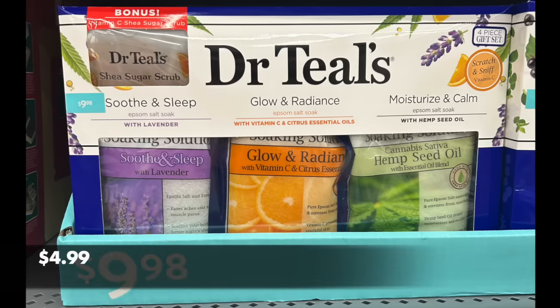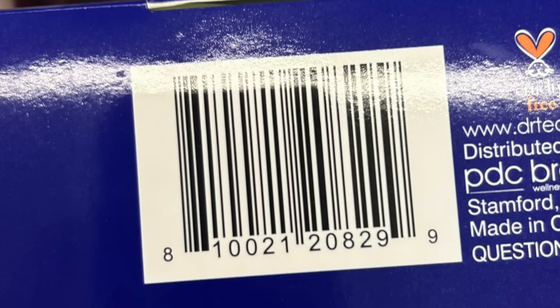Absolutely beautiful Dr. Teal's, a whole bunch of different salt. I mean, you can keep this for a year or gift it to somebody anytime. $4.99, what a great price point. You can open up your Walmart app and scan to see if these are in stock, or if you have Walmart Plus, you're probably going to get a lot more information than I have. But I'm going to show you guys the UPCs. But $4.99, this is a steal.